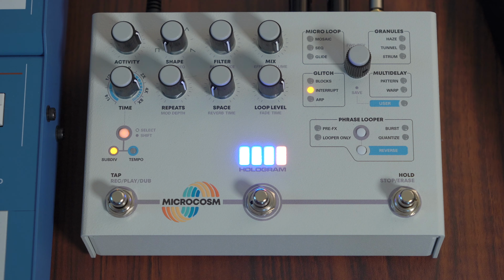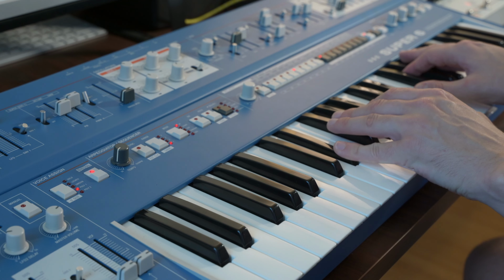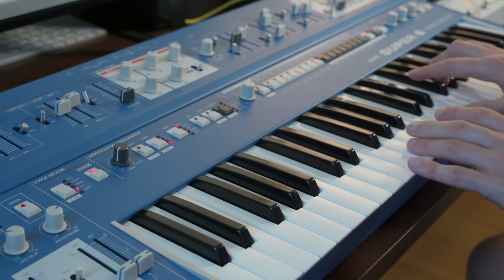I really love pushing this algorithm digitally. I've turned the master volume way down on the Super 6. I'm not sure if you can see, but it's still pushing the Microcosm, getting some really cool digital artifacts. Let's play with some more traditional granular effects.